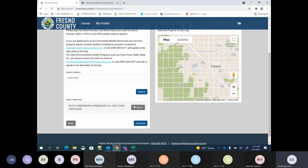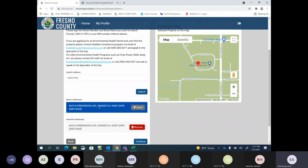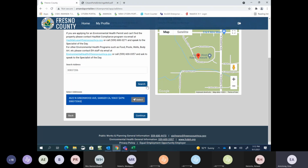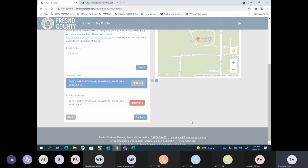So once you're here, even though this comes up, you still have to push select. And then it comes up here as selected addresses. It even provides on the map where this location is. So you just want to make sure, yep, this is right, I'm good here, and you continue. If for some reason you put this in and you realize this isn't right, I'm not sure what happened, you can go ahead and remove it and start again. But since this is the address I'm looking for, I'm going to push select again and then continue.